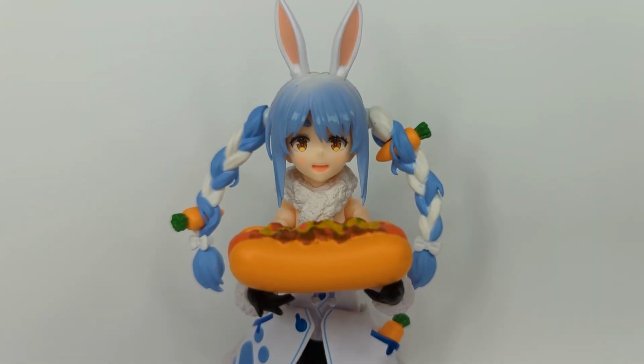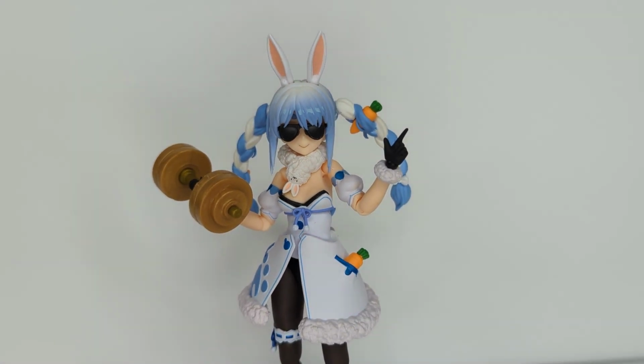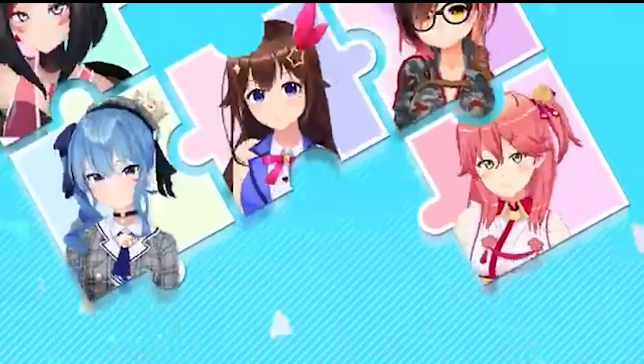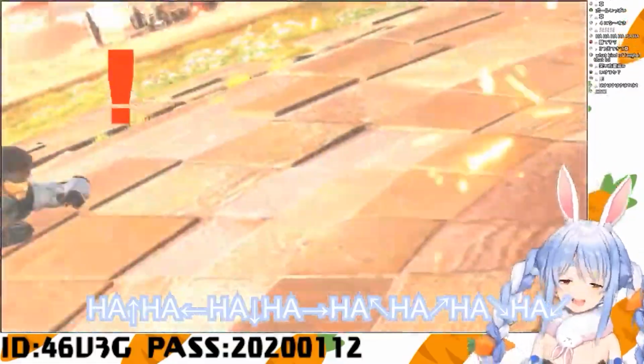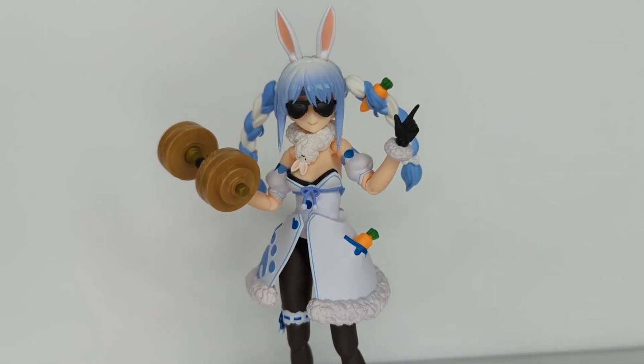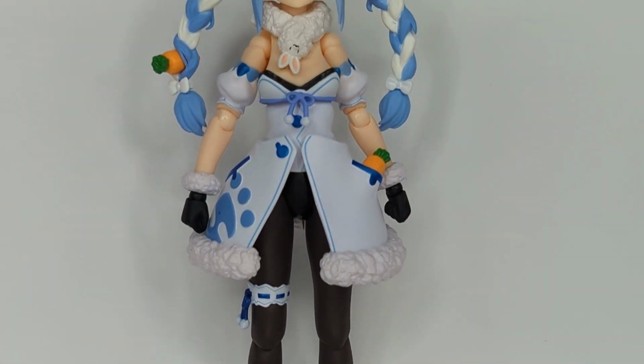She also loves America, which is pretty based. My first exposure to her was through that Hololive Fukireta video, and I thought her voice was pretty annoying. But then I came across the laugh and she grew on me. And that's about as far as my knowledge goes for Pekora. What I do know about is action figures, so let's go ahead and take a look at the damn figure.